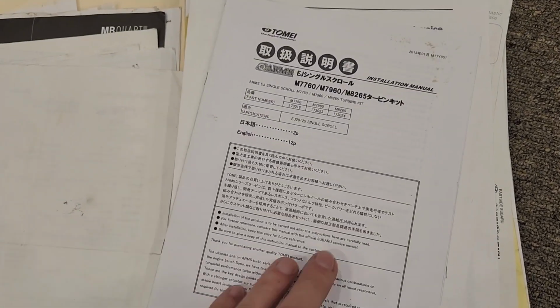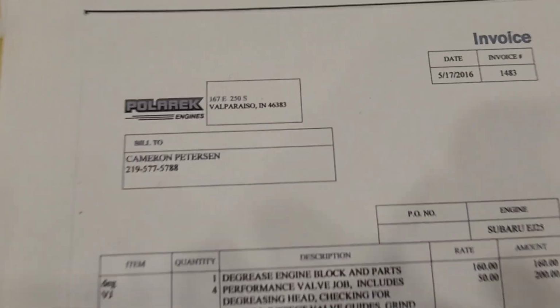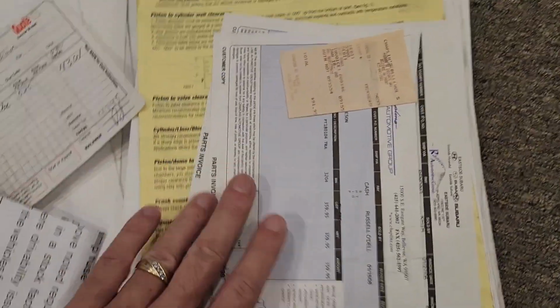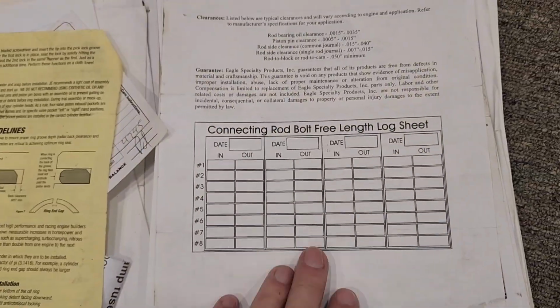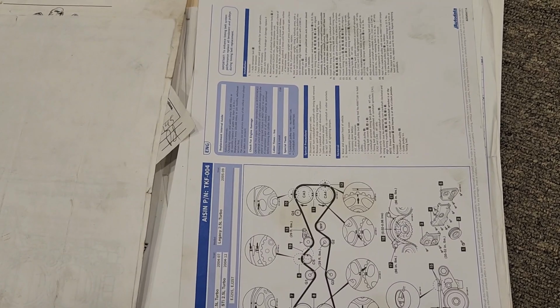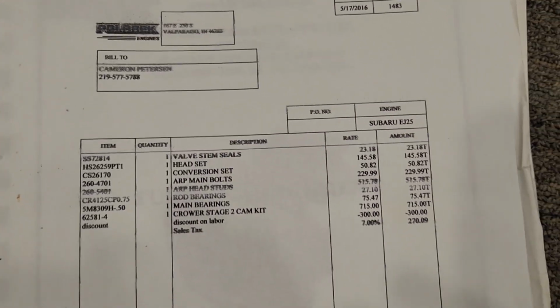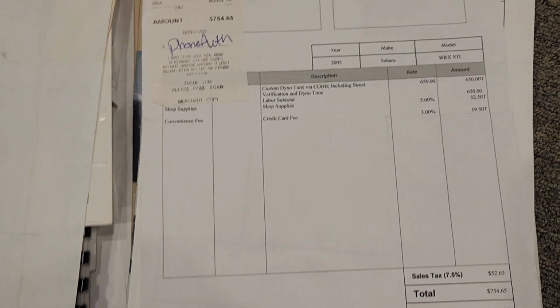In just different parts. There's some more Tomei. It's for the turbo. There's Polaric engines out of Indiana. This is in 2016. There. Let's see if there's anything else. And all this paperwork is documented in a high-res photo album. So all ARP and studs and fasteners. And there's the invoice for there from Polaric engines. MRT management system. Another dyno sheet receipt.